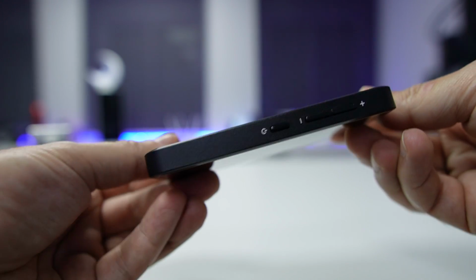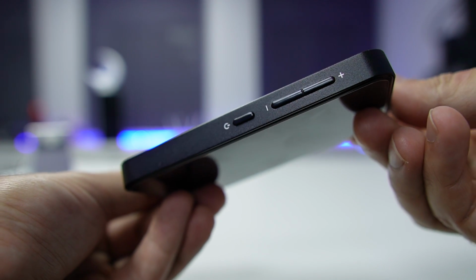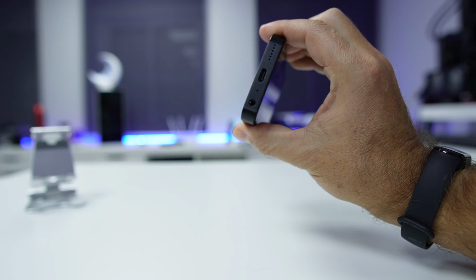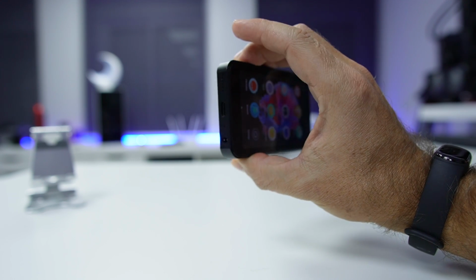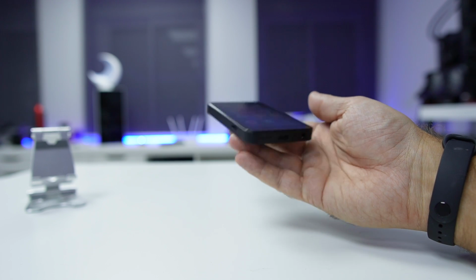Then in terms of the buttons, we have on the right side the turn on and turn off button, also the volume rocker. At the bottom we will have a 3.5mm jack, also a USB Type-C, which we will be using to transfer files and to charge the battery. And then finally on the left side we'll have the micro SD card slot, and basically that is it.